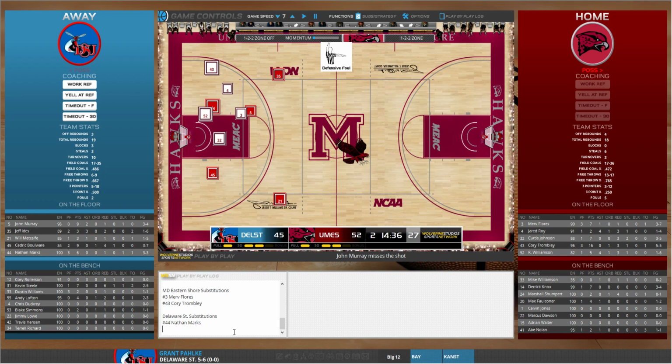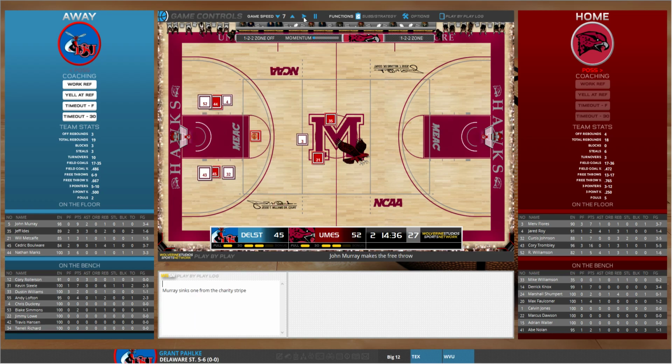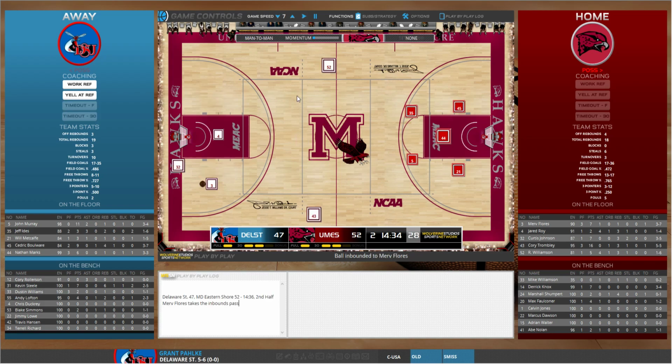Murph Flores checks back in at the point guard position, and Trombley checks back in at power forward. For Delaware State, Nathan Marks checks back in at the center position. Murray to the line, shooting 2. Murray makes his first. And he makes them both. Delaware State with 47 now, down by 5. 52-47, 14:36 to go, second half.